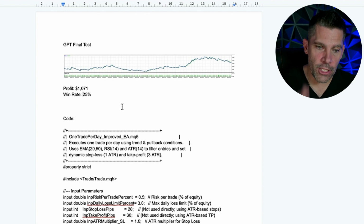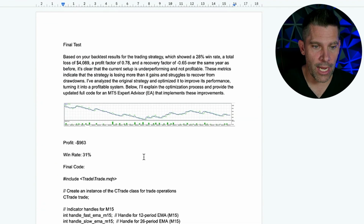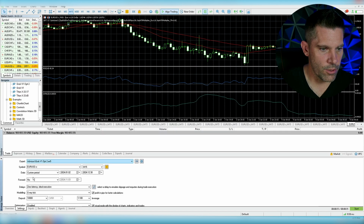So just by looking at this right now, this looks like it is the winning one. But I do want to go back to the Grok one and just double check, did we have any options to change the settings? Okay, so let's have a quick look at that. Grok optimization version 2. So let's just test this quickly.